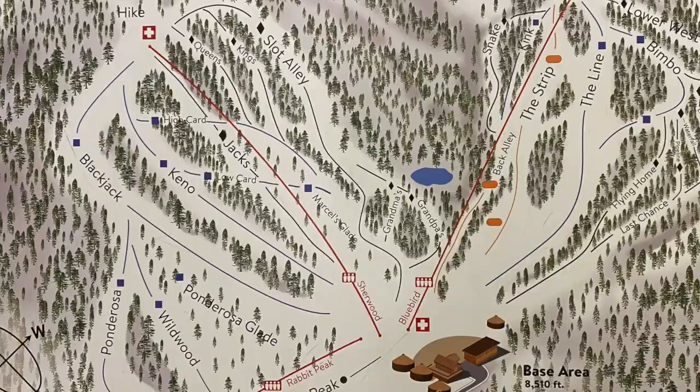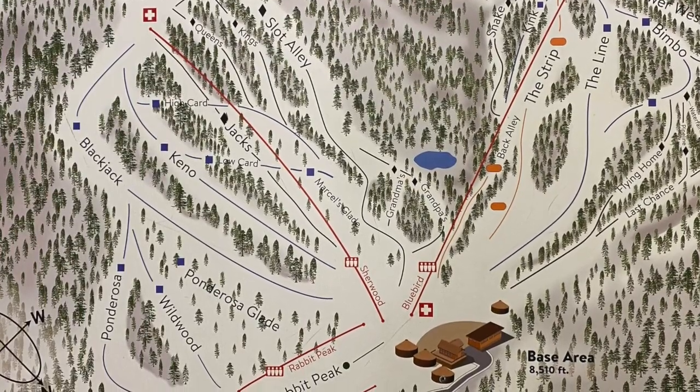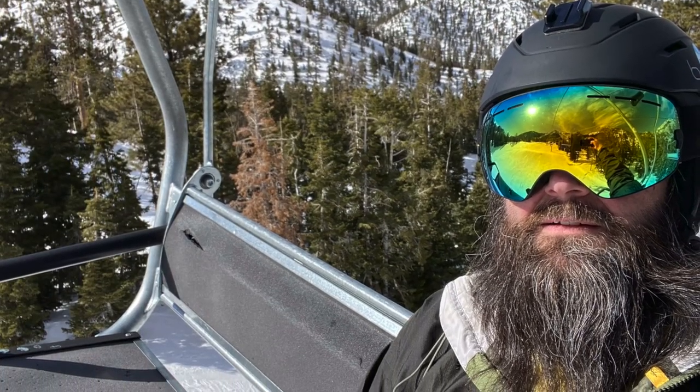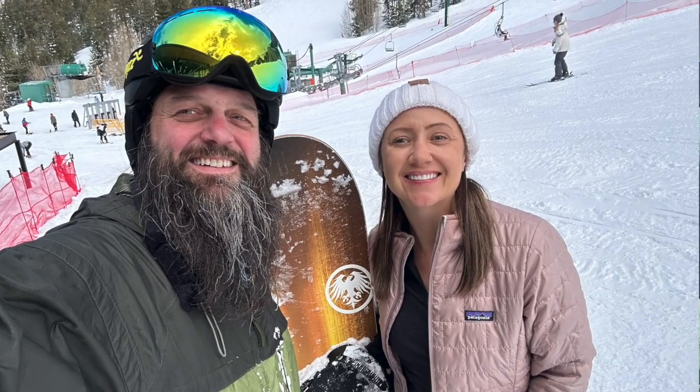So Lee Canyon is just over 8,000 feet elevation. The ski resort has 3 chair lifts. We'll show it to you. I'm gonna go riding today, snowboarding. There's 30 runs, a fair amount of intermediate, some difficult.